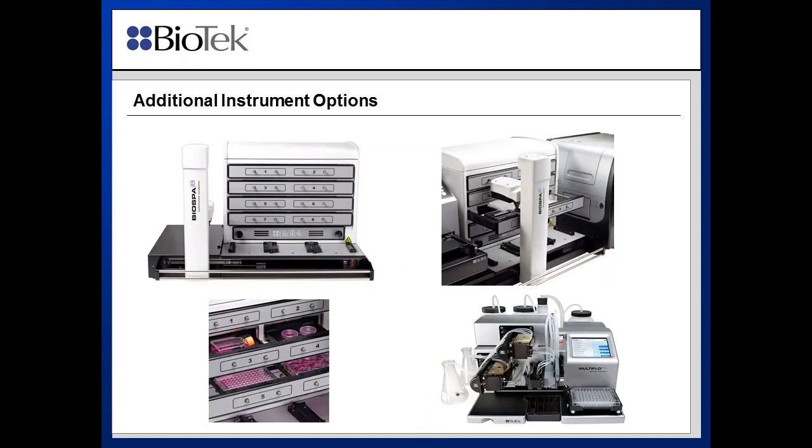We also have a new BioSpa, and this is a self-contained incubator and CO2 chamber. You can control both CO2 and O2 at the same time within the chambers, and this moves plates between the incubator and a dispenser or washer and a reader, and it can house, as you see, up to 8 different plates or vessels of any kind.